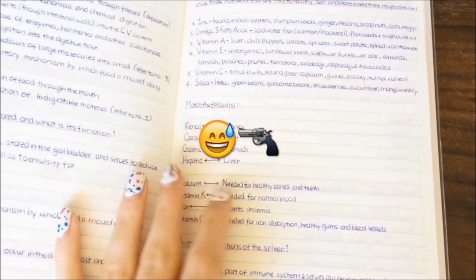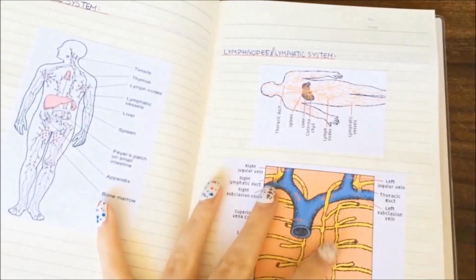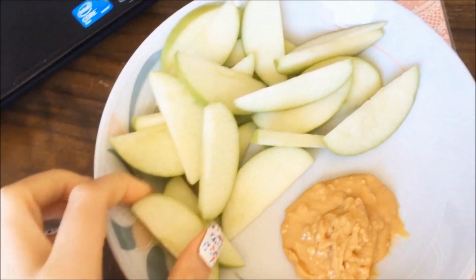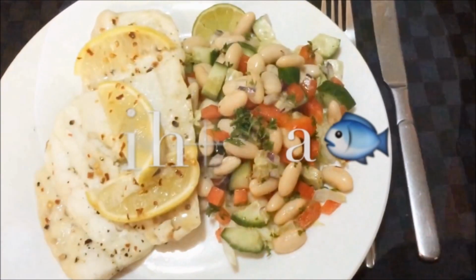And here is all my notes that I've been doing. It's like the human body and anatomy and everything for my diploma. It is pretty crazy, but I find it really interesting. And this snack really helped me get through that. I actually went back for a little bit more peanut butter.